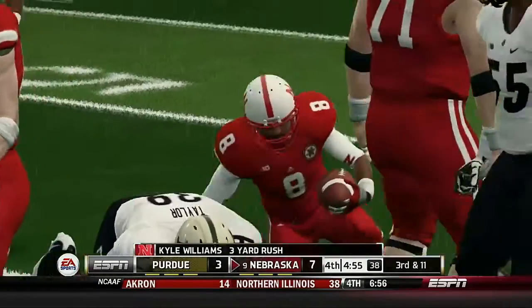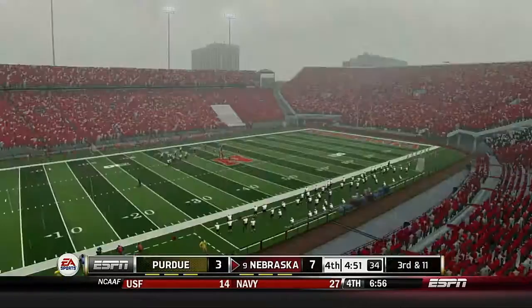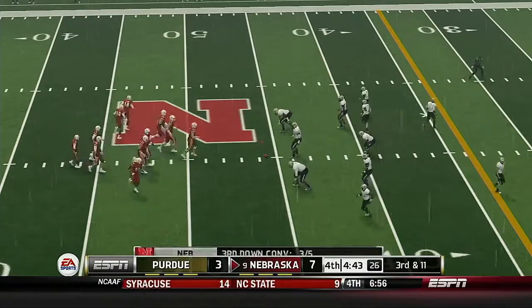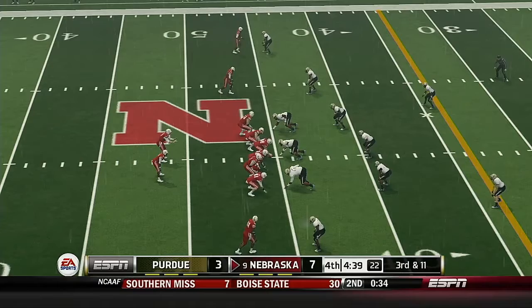Forward to about the 46. That makes it third and 11. Third down now. They need to get it down to the 34. Man left, man left. Nebraska is up by four.